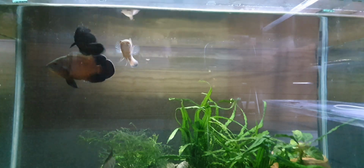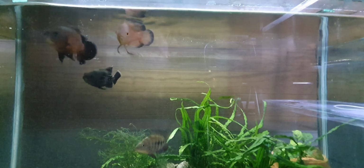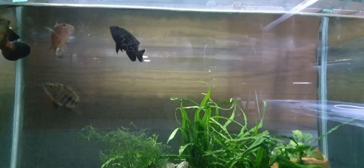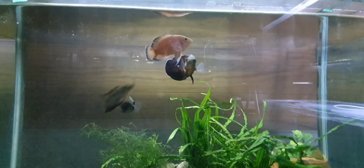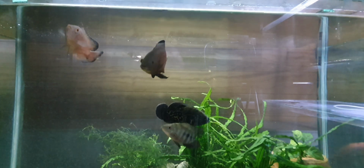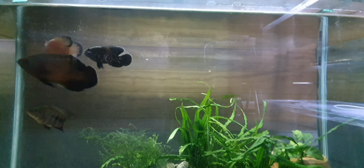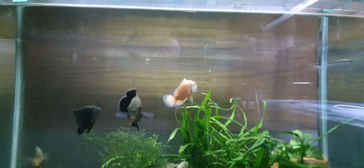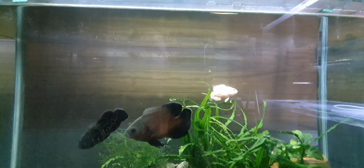Right, that was the red. The small tiger Oscar. Now I'm going to try and feed the albino red. I don't know who got that. I think that was the red Oscar. Let's try another piece. Yeah, she got it that time. Or he. Yeah, I'm not going to bother giving the red devil any prawn. They don't need it. Yeah, they're doing quite well in this tank.